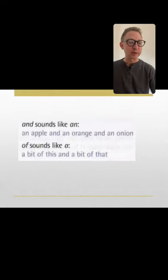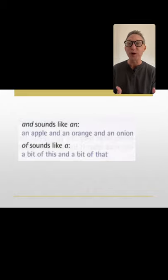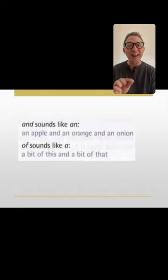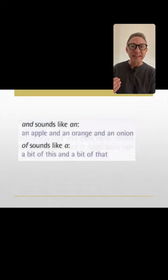Let's go to the next one here. This is, again, what I've already spoken about. The "and" sort of transforms into "n" and "of" into "a." So let's listen. An apple and an orange and an onion. And I want to focus on the last one. As I was practicing this, I realized very interestingly, I said the first "and" a bit more. The second one, I didn't at all. The second one is an onion.